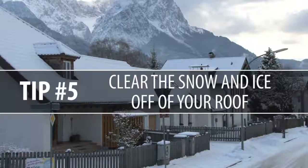Tip number 5, prevent ice damming. What's an ice dam? An ice dam is an ice dam. No, it's even more feared than icicles. When snow starts to melt and freezes again at night, it actually creates a little dam right there in your gutter, preventing water from running off your home. And if you know anything about water, it likes to go through things, including shingles, insulation, and your roofing materials. And that can be a very, very expensive process to remedy. So make sure that you are not allowing ice to build up on your roof.